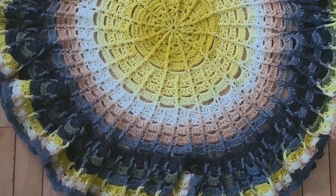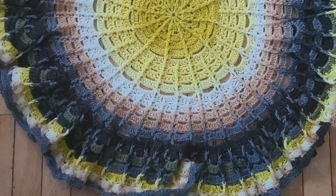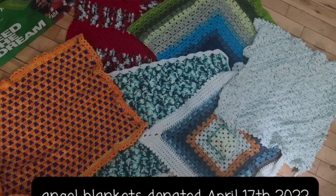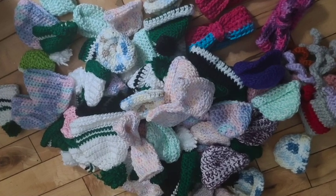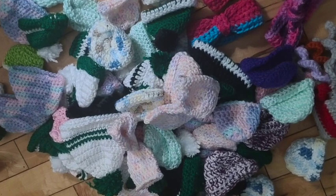It's a long walk to get up to the mother and baby unit. Well, at least it is for me, so I took advantage of going there to visit to bring my latest donation to the NICU. 6 angel baby blankets and 80 tiny hats. That's awesome. So nice. Thank you so much for sending all those in, Lisa, and congratulations again on being a great grandmother again. Next, Sharon Densmore sent in a picture.